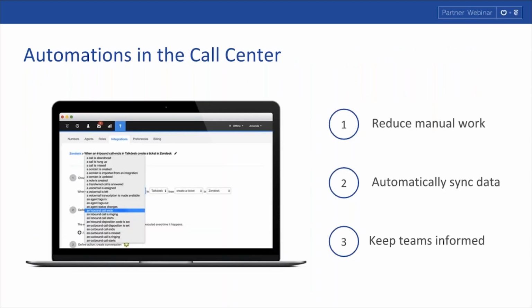So Greg highlighted a bunch of really great benefits of automation from the customer perspective. This is also incredibly useful from the agent perspective. We all know that agent employee satisfaction, agent attrition is a major pain point for all of us in this industry, and automations are really a great way to relieve some of the manual work that agents have to do, and also eliminate the opportunity for manual error.